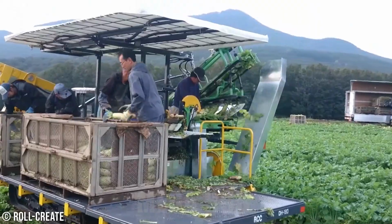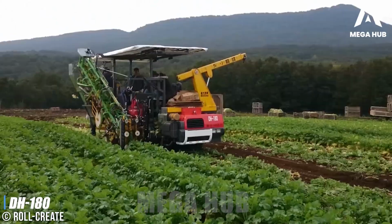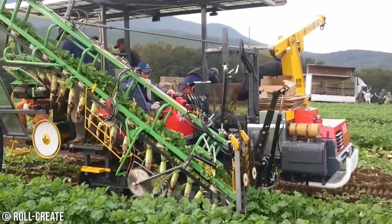Mechanization is no longer a trend, it's a necessity. The DH180 beet harvester is a clear example of how technology can elevate agriculture by increasing yield and cutting labor costs.